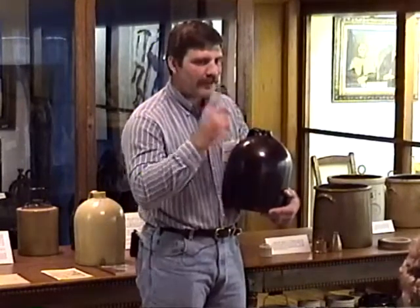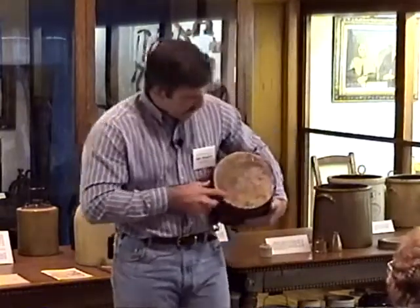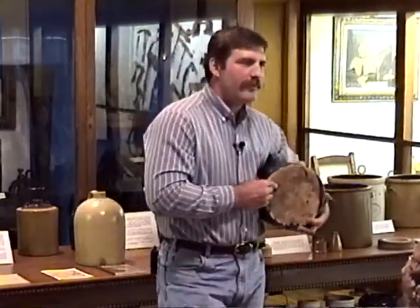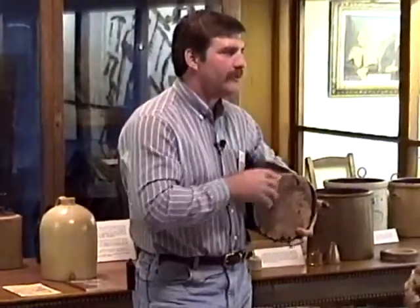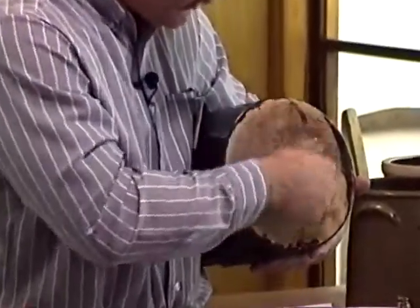You can cut it off. One of the earlier methods, and I'll pass this around so you can see this, it has a string mark. If you can visualize this jug as it's rotating on this, they would take a piece of string and pull it across the base, and you can see the irregular grooves that this piece of string caused as they separated it from the wheel.